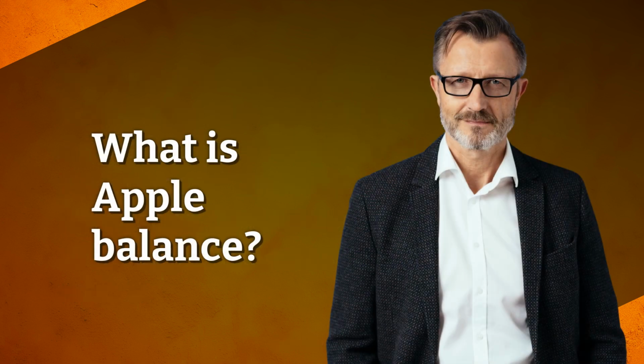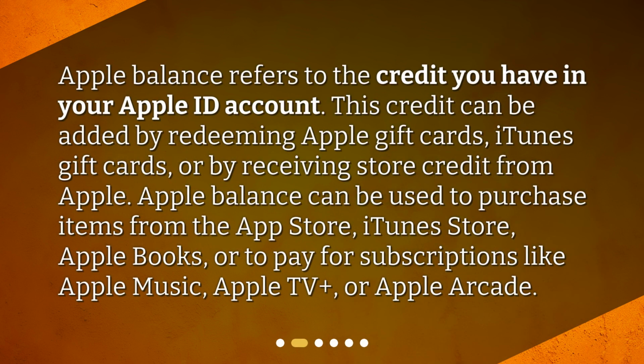What is Apple Balance? Apple Balance refers to the credit you have in your Apple ID account. This credit can be added by redeeming Apple gift cards, iTunes gift cards, or by receiving store credit from Apple. Apple Balance can be used to purchase items from the App Store, iTunes Store, Apple Books, or to pay for subscriptions like Apple Music, Apple TV Plus, or Apple Arcade.